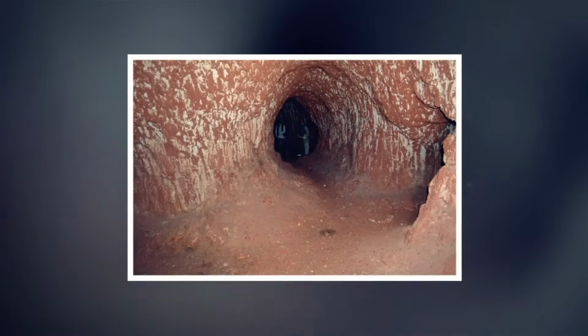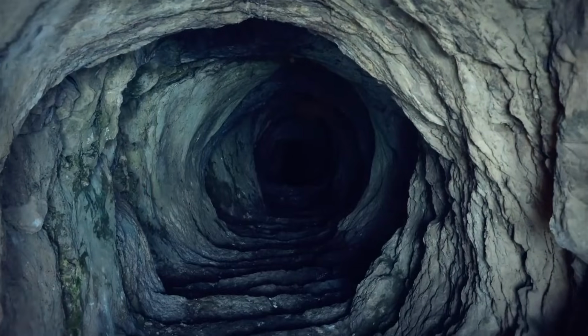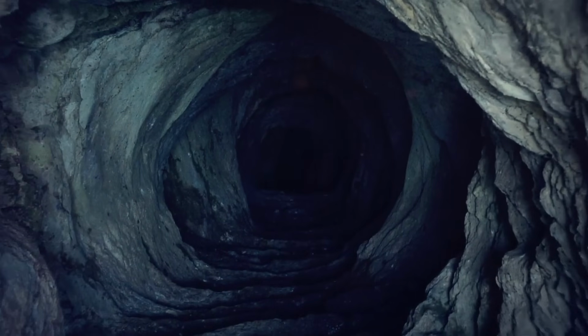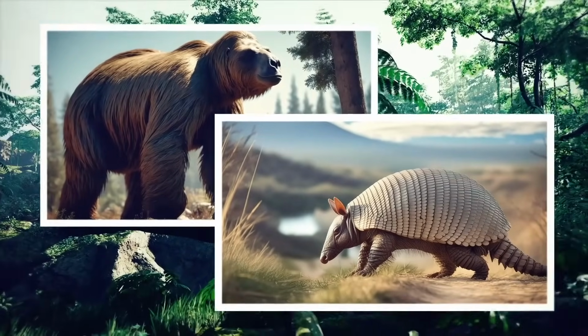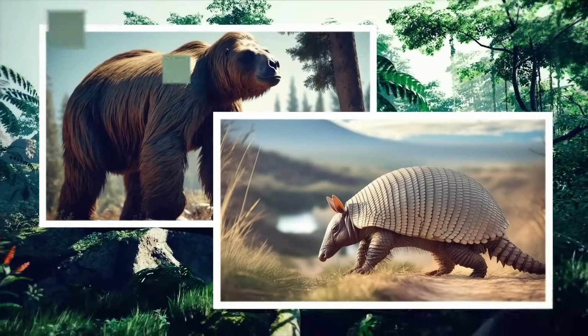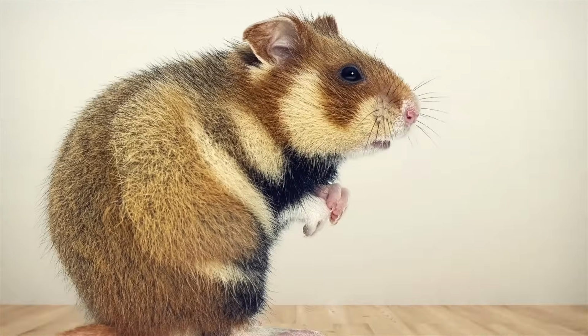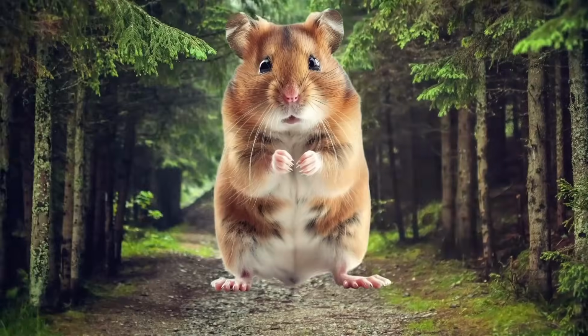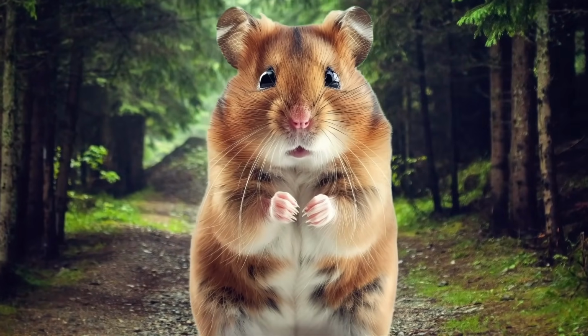So that thing the farmer uncovered was a megafauna paleoburrow, a prehistoric tunnel dug by ancient creatures like giant ground sloths or giant armadillos from over 10,000 years ago. I know, it's hard to imagine those beasts, but let me help you. Take a hamster. Now, increase it to the size of an elephant. Don't forget, this 13-foot-tall hamster could also walk on two legs.